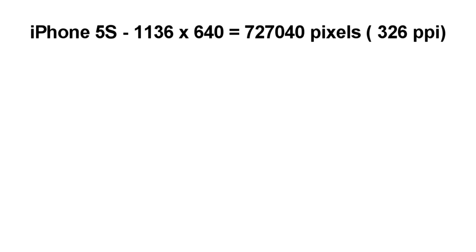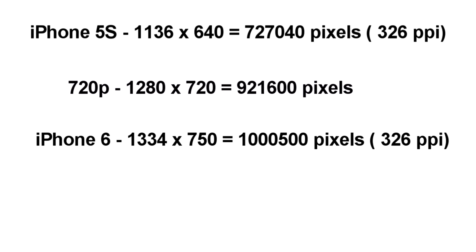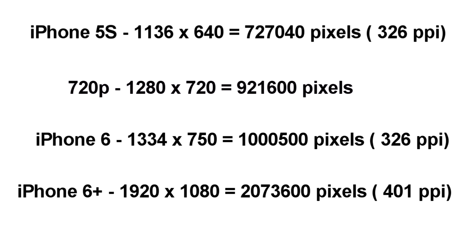If we take a look at the iPhone 5S, that was running a resolution of 1136 by 640. You can see how many pixels that was pushing. The standard HD 720p you can see is 1280 by 720, and the iPhone 6 is running a little bit above that. You can see just how many pixels more it's going to be pushing than standard 720p. Now the iPhone 6 Plus running its full HD resolution is actually pushing over double the amount of pixels than the iPhone 6. In terms of performance, we'll have to see what impact that extra resolution will have. In gaming it may make a difference, especially considering it's a lot more stress on the GPU pushing that higher resolution. We'll have to wait and see.